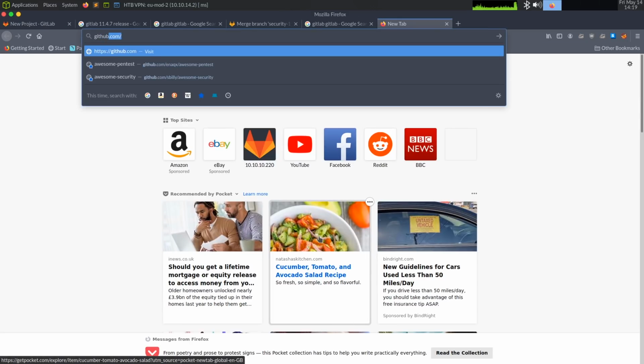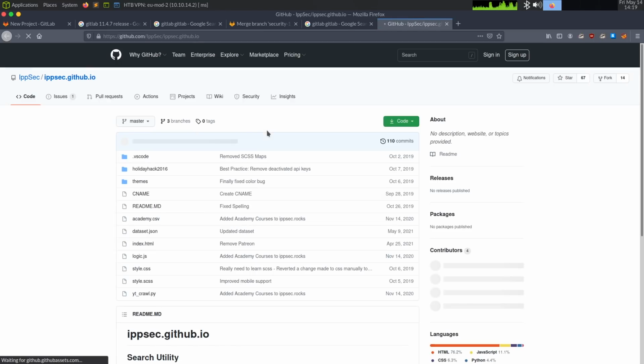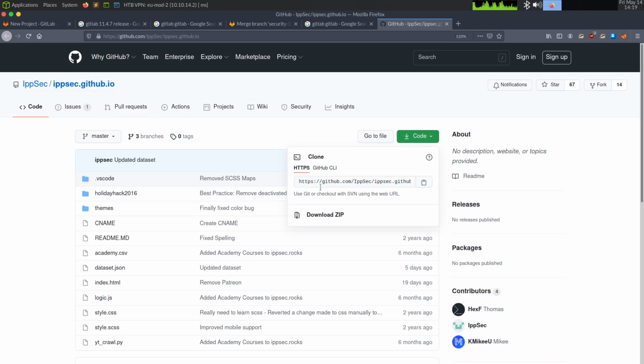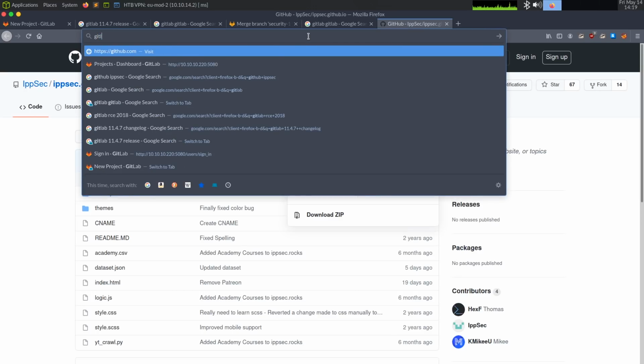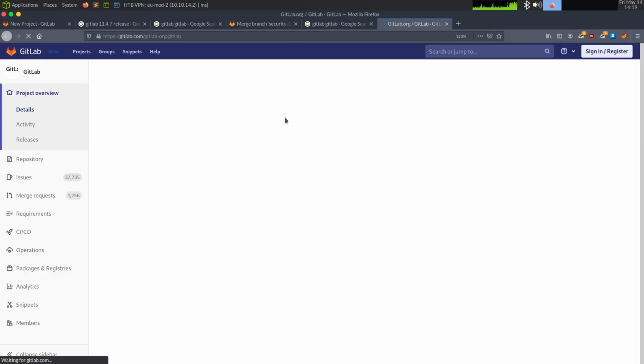If you're confused, if we just go to GitHub and search for IPSec, you can see I have a few projects. So if we go like ipsec.github.io, which is my website ipsec.rocks, all the source code there, I thought there'd be an SSH option. Weird. I could swear there used to be SSH. Now we got this GitHub. I don't know, but if you do this and you see an SSH option, let's do GitLab. It ends in .git. I don't know what that command line client is for GitHub.